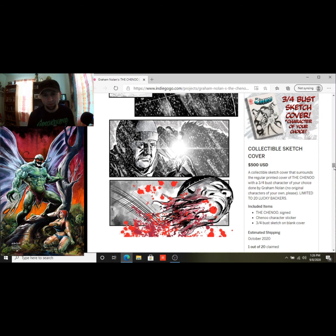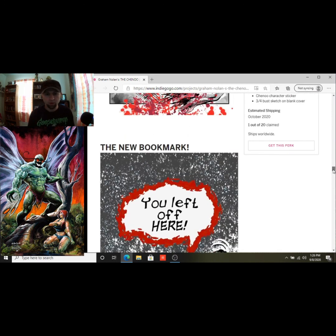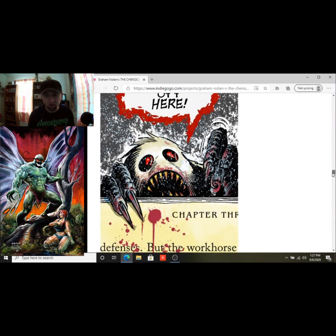Anyways, guy gets his head whacked off. Whoop-pop. The new bookmark. Oh, okay. Here's the bookmark. You left off here. Clever. I do like bookmarks. I read, other than just comics. I don't really need a bookmark for a comic, per se. Usually I can read a comic in a sitting.